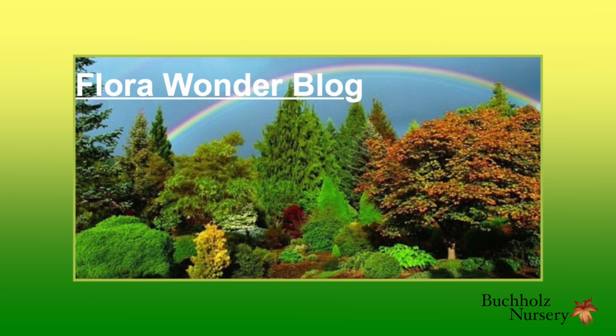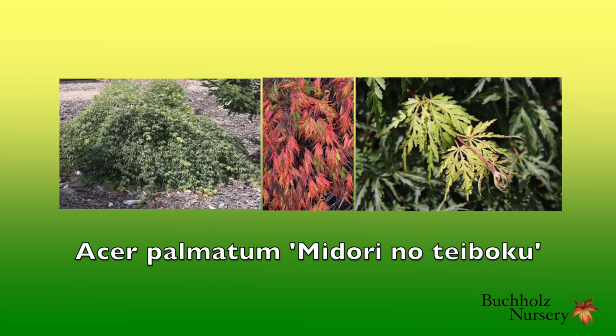Of course, one doesn't have to be stuck with the name, but to be nomenclaturally decent, it's not Hoyle to waffle, which is why I sometimes wince at what I originally came up with. As an example, I coined the name Acer palmatum Midori no Tiboku for a maple in about 1999. Midori means green in Japanese. No means of. And Tiboku means low shrub. I'll repeat from a previous blog how the name developed.